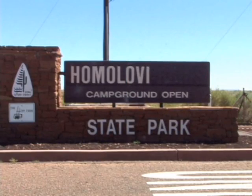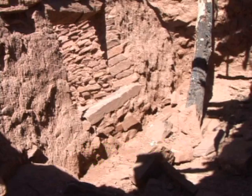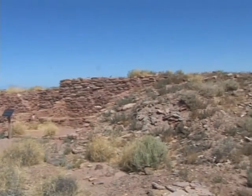Around 1250 AD, some of the Hopis migrated from the Mesas 60 miles north of here to farm this area of the Little Colorado River. They were here about 250 years. Even though the river is dried up the last of June, you can still find water by digging down just a few feet.